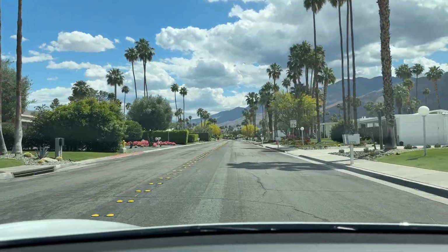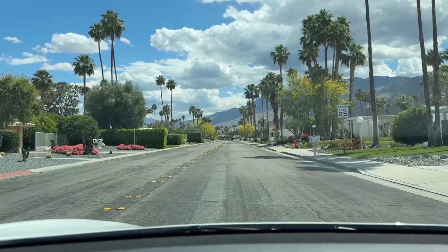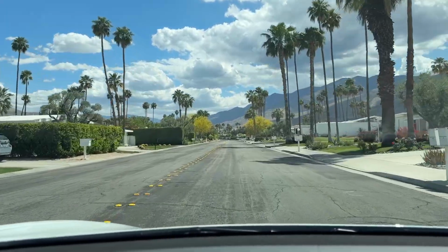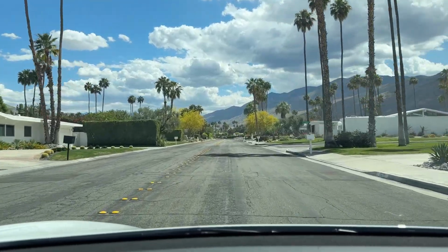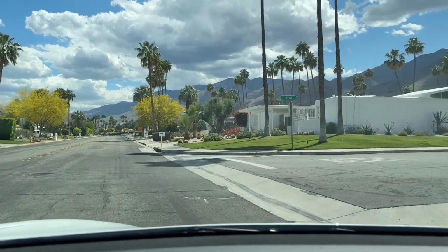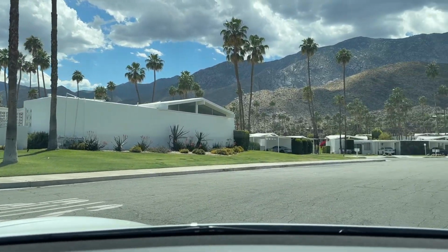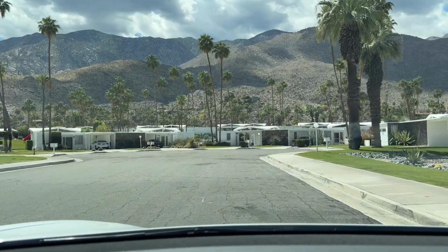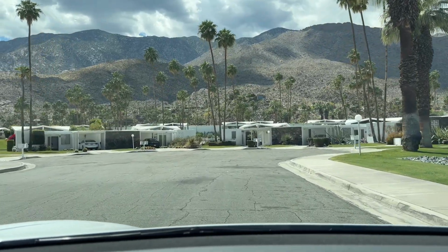The streets are really wide. You've got sidewalks. You don't really see sidewalks in the area. Like Palm Desert Country Club, you've got sidewalks, but La Quinta Cove, you do not have sidewalks. So this would be part of the filming location for the movie. As you can see, we've got the beautiful mountains in the background.